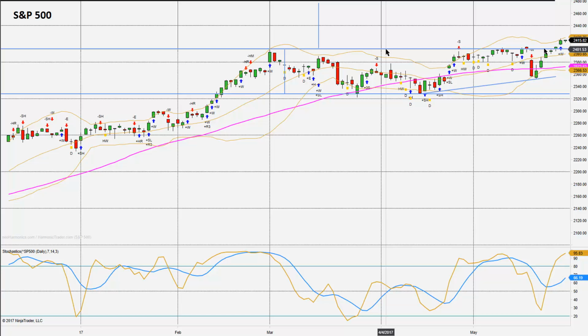The S&P is looking quite bullish. Again, overall, the target is going to be up at 2480. Initial support right around former resistance, which is just below that rising window formed as a result of Thursday's gap to the upside. And as long as that 2400 area holds, the broader bias again remains bullish.